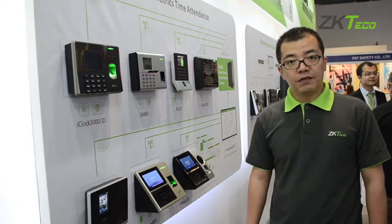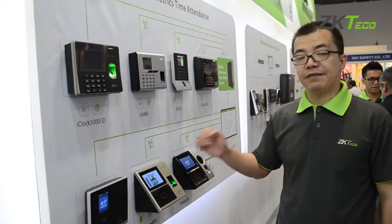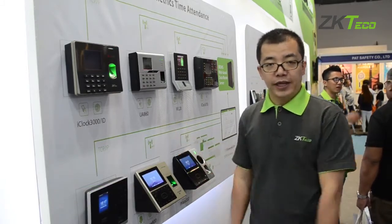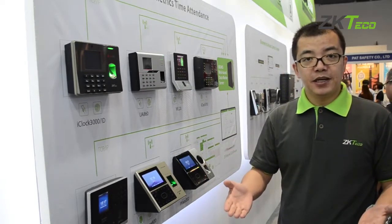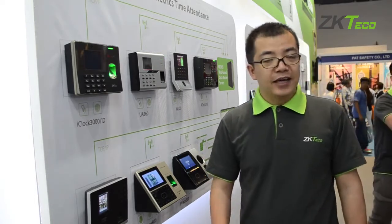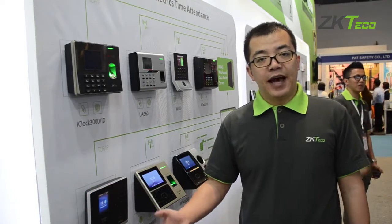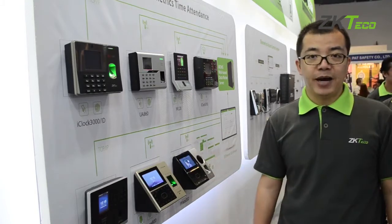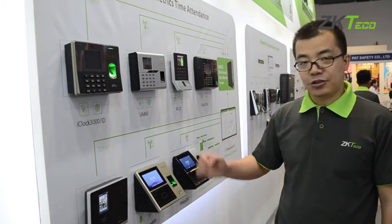Another point of the hardware is that we provide different kinds of platform. We have the standard Linux platform, a device with all the functions included, so the customer can take it back and use it. But some of our customers are system integrators. They want to have their unique solutions. In this situation, we offer the Android platform. Our partners can take the Android platform and the SDK, develop their own app and implement it on the device. Then they will have their unique solutions and software running on the devices.